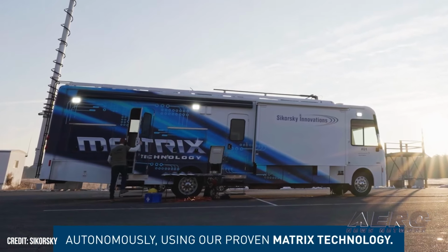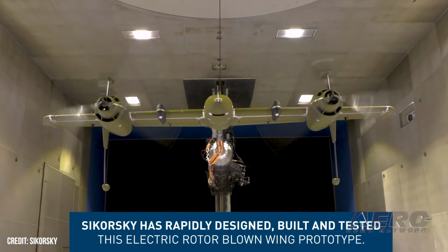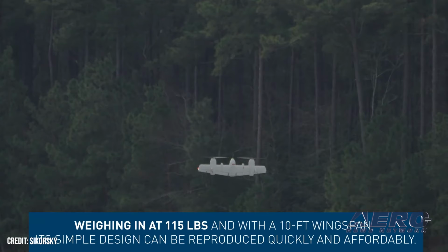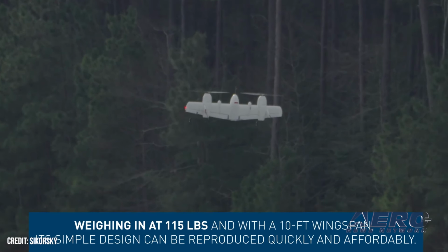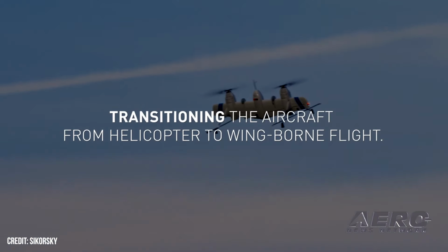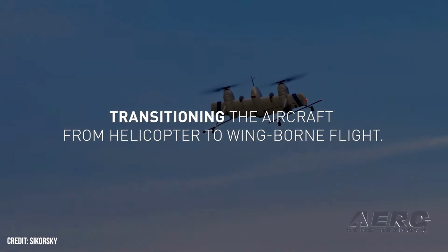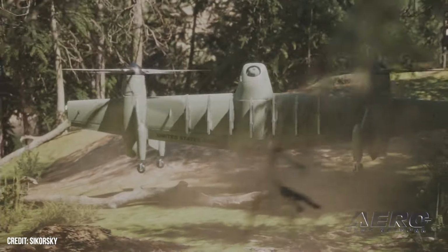Potential applications for the aircraft include search and rescue, monitoring firefighting activities and ground personnel, humanitarian and disaster response, and pipeline surveillance. Larger size variants will be capable of long-range intelligence, surveillance, and reconnaissance missions, and piloted drone teams, both crewed and uncrewed. All rotor-blown wing variants are intended to be equipped with Sikorsky's Matrix flight autonomy system.